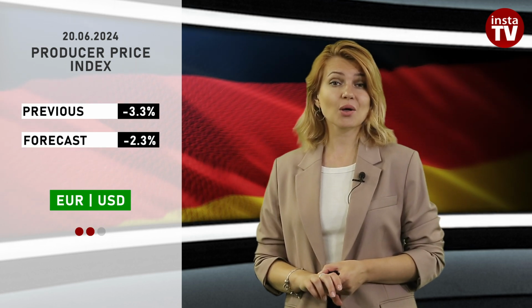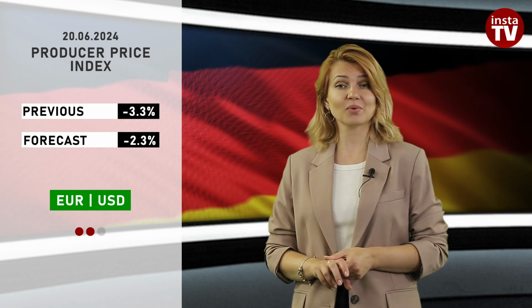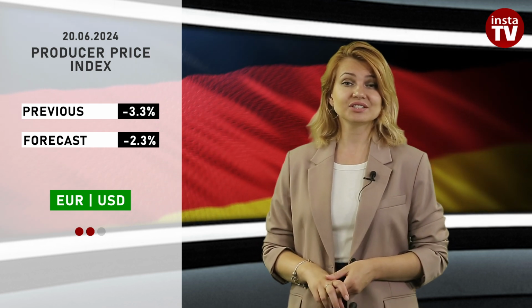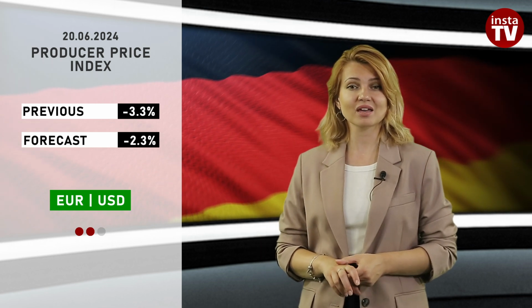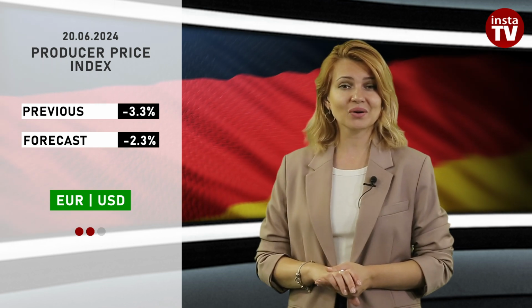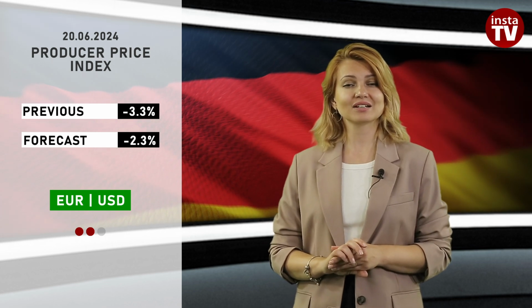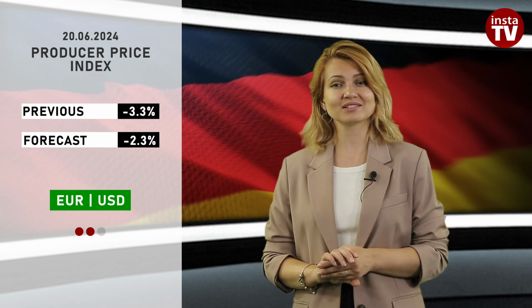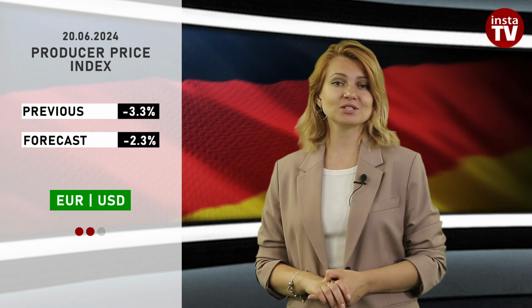The previous data on the German producer price index unveiled a decrease to minus 3.3%, continuing a 10-month deflation trend in the Eurozone's largest economy. The deepest slumps were recorded in energy and natural gas costs. Deflation signals weak economic demand rather than simply lower prices. Thus, a move away from deflation could be a positive sign for the euro.